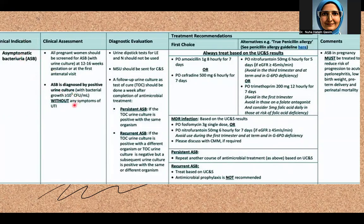And if we find that there is bacterial growth in the urine culture, it's better to give the antibiotic according to the bacterial growth, because this can lead to complications like preterm labor, septicemia, or other complications to the pregnant women. Okay, so what about urine dipstick test for any bacteria or nitrates? It should not be used. Midstream urine should be sent for culture and sensitivity.